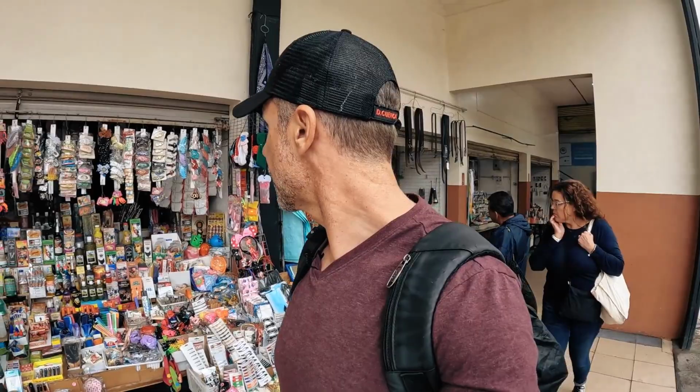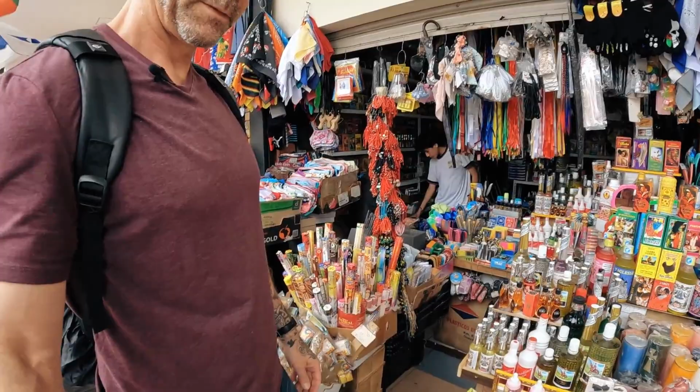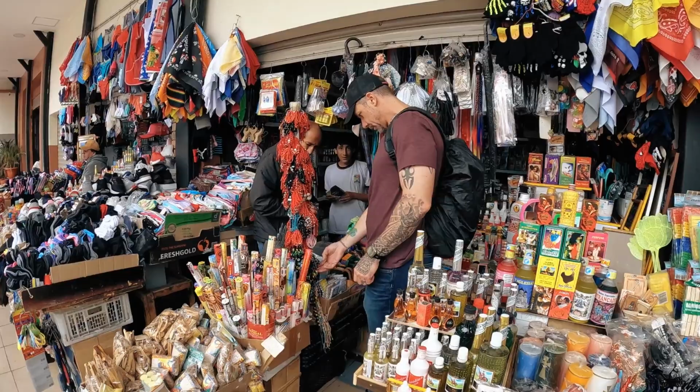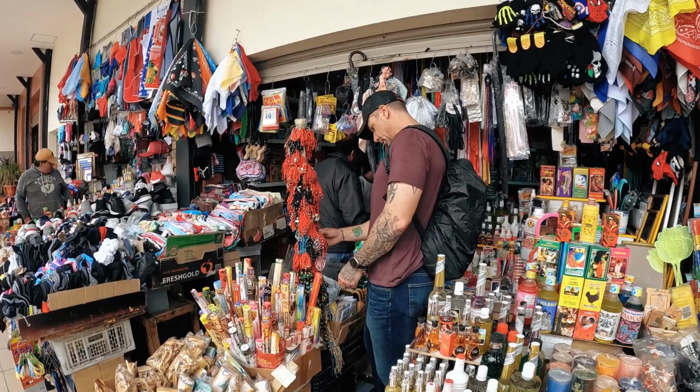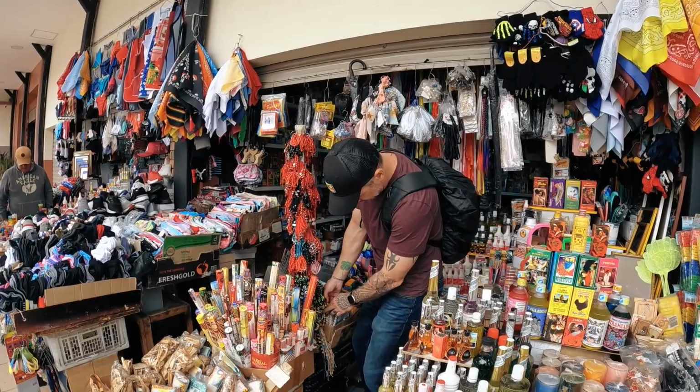Still trying to find bracelets. They got everything that you can think of. Hair bows, hair ties. Whoa, I found a whole bunch of bracelets right here. So let's see what they got. Hola, ¿cómo está? Hola. Sí, besito. Trying to find some stuff like this. Ooh, I like this one. Yeah, I like this one, but it's kind of loose.